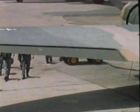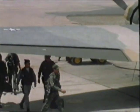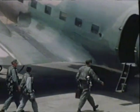In Indochina, one of the uses of the Dakotas was in electronic warfare. Here, highly trained technicians board a specially equipped C-47, which is probably older than any of them.